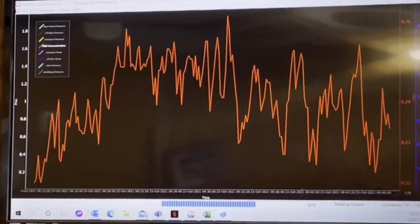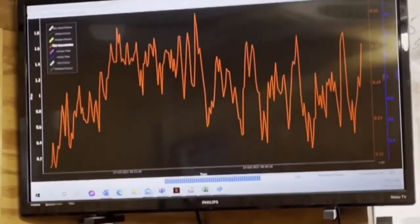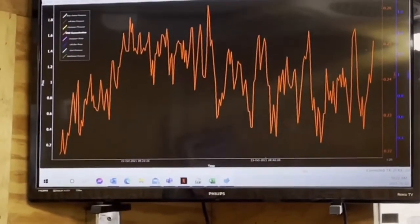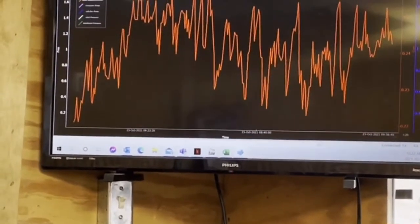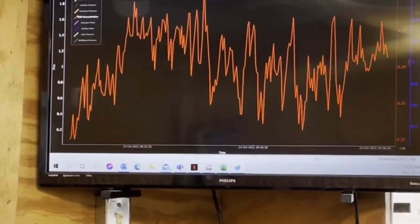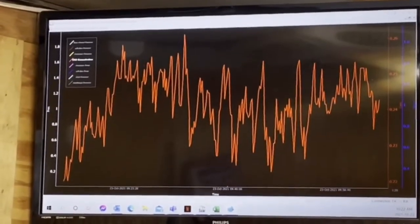So here's the CO2 concentration. Although it looks like it's increasing, it's really not. It's going between 0.22 and 0.26, which is pretty normal. It's a very, very low CO2 concentration, so we know we're not getting any returns. We're about 15 minutes into the test, and still monitoring, no returns.